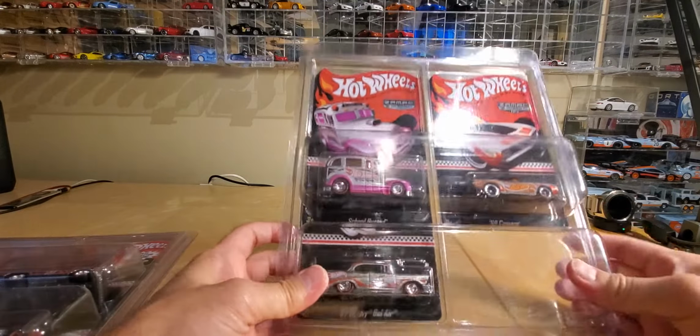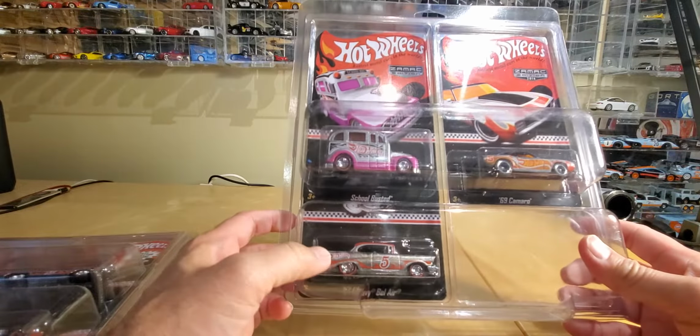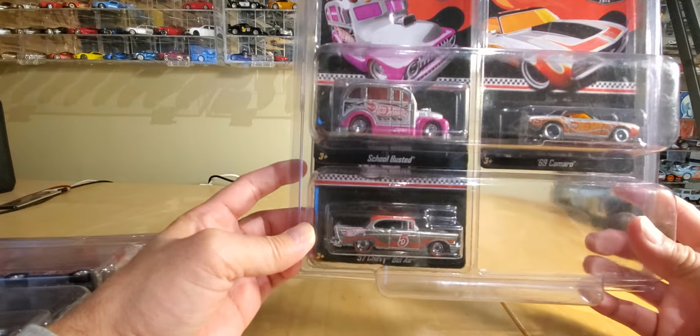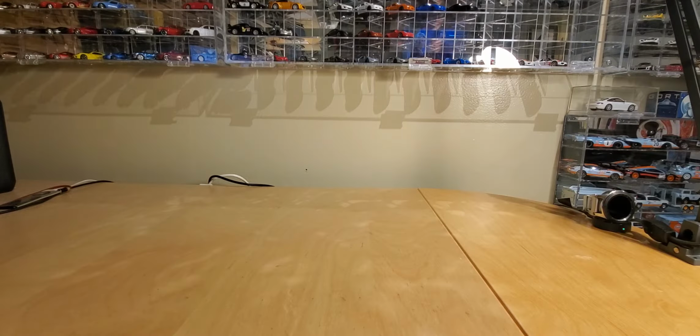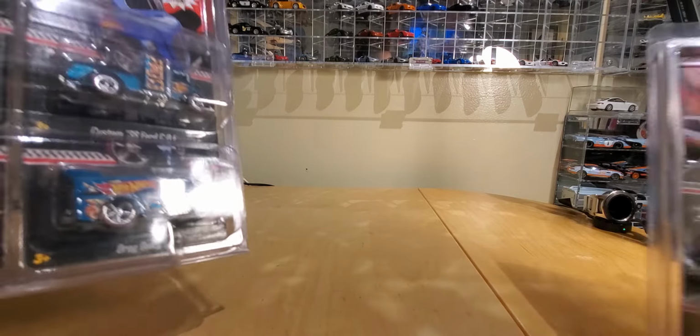And the 5th one, again, I believe it was the Walmart mail-in Zamac piece, which is this one here, the 57 Chevy Bel Air. Number 5. All right. Moving on. So next we have 2016, and just let me make sure I have them right here.